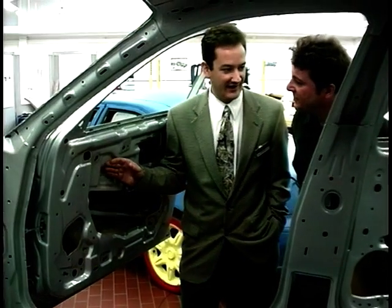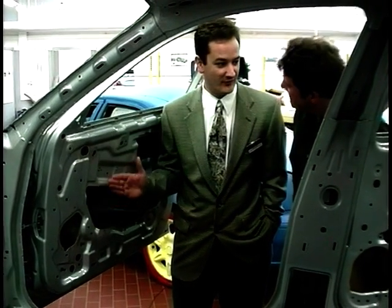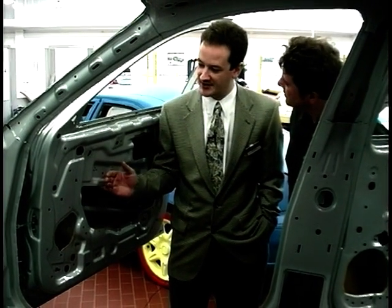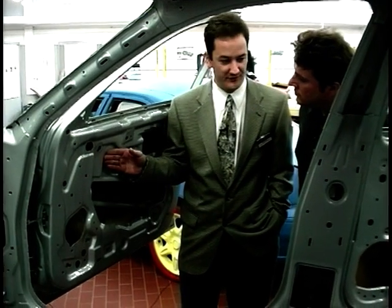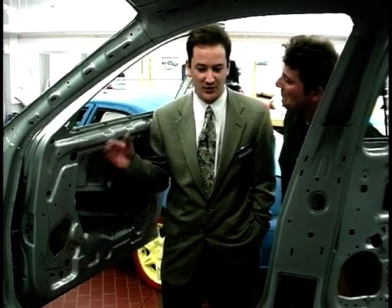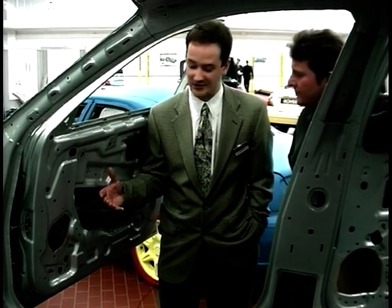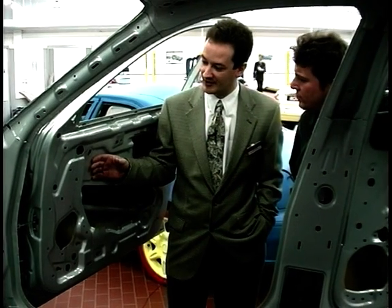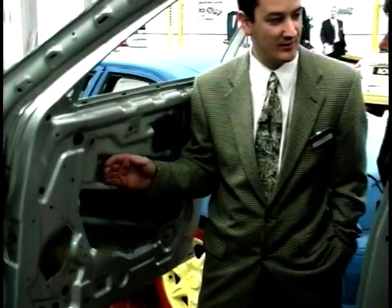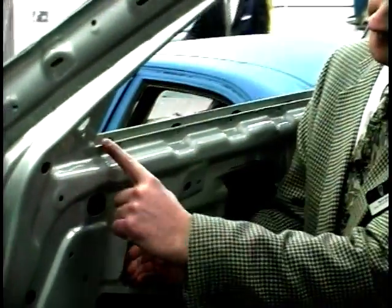A tailor welded blank. The blank refers to the material in its flat state before any pressing operation has taken place. And what we can do is actually weld together panels of two different thicknesses before actually starting to press that panel. So if you like, we're doing the assembly operation before the pressing operation. And here's a classic case on the car. The door inners on both the front and the rear are made from tailor welded blanks. The weld line, you can just make it out here.